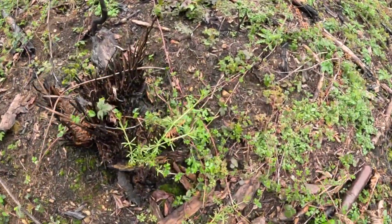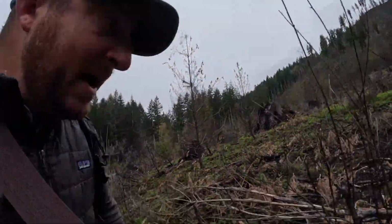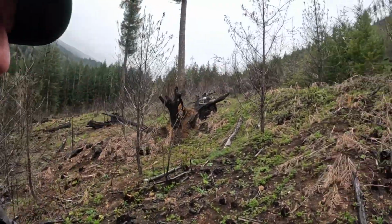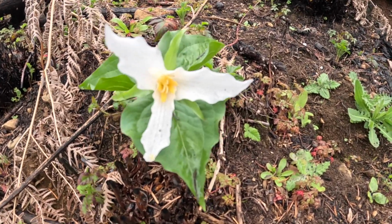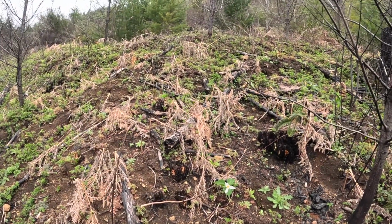So this was a 2023 fire, and you can see there's already vegetation growing back. Look at this, coming back. Life is coming back. Here's a sure sign of spring. This beautiful wildflower is called the trillium, for the tri. 3 leaves, 3 flower petals. And as it gets a little later in its blossom, it'll start to turn a beautiful pinkish purple, but they start off that bright white color.